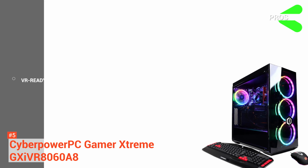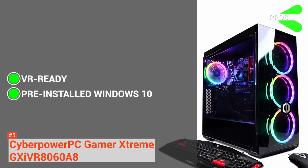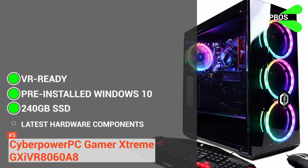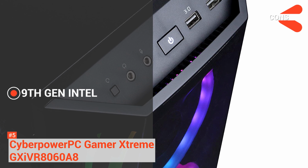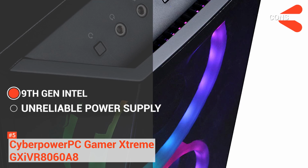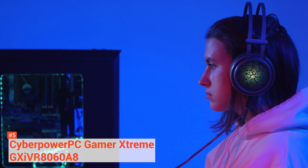The pros are, it is VR ready. It has pre-installed Windows 10, so you don't have to worry about acquiring a separate OS. It includes a 240GB SSD, and it runs on the latest hardware components on the market. However, the cons are, it runs on 9th gen Intel, which has already been replaced by 10th gen, and its power supply is questionable. But with the CyberPower PC Gamer Xtreme, you can have an excellent budget gaming PC right now and step into your game.